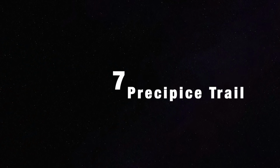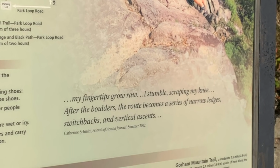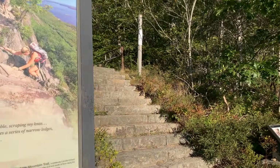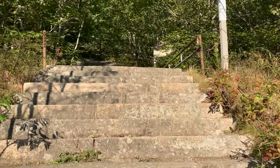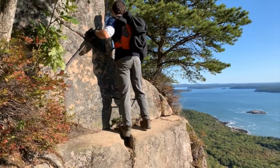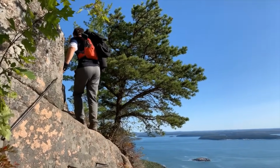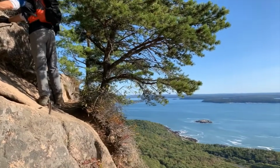Number 7, let's go for the adventurous hike of the Precipice Trail. This trail is not for people that are afraid of heights or people that lack upper body strength. This trail has some ladders that you physically need to climb up in the rock ledges to get to the next section. There's also a bouldering section where you have to use your upper body to kind of make your way up the mountain a little bit. So keep that in mind if you want to do this hike.